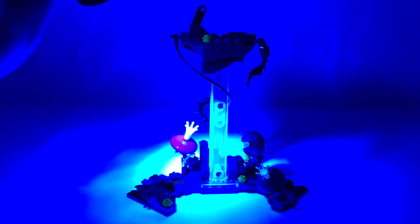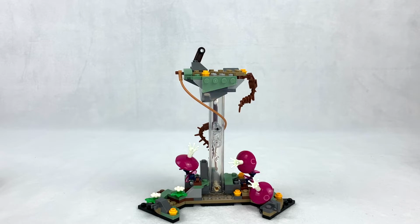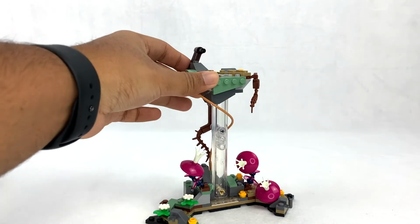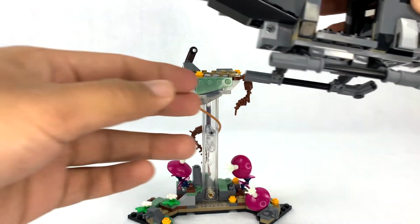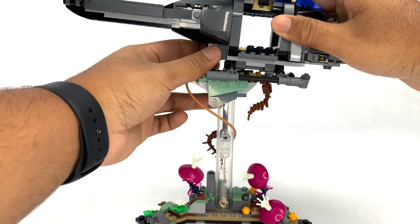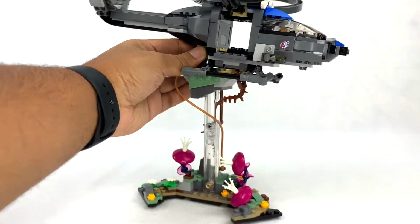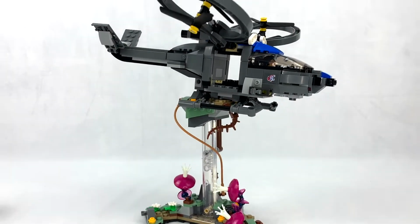But yeah, these glow-in-the-dark pieces are some of the best features of the Avatar sets. I just wish that there were more of them. As for helicopter displaying, you've got a little Technic pin right up there. And you have Technic pinholes right here. So you can attach the helicopter. This is how they show you doing it on the box. And whoops, that is coming off. That looks pretty good to me.